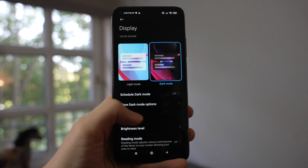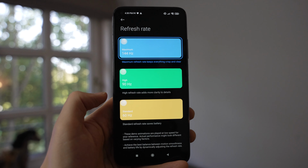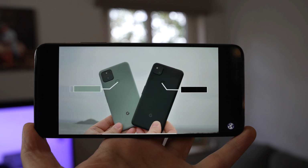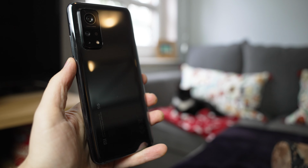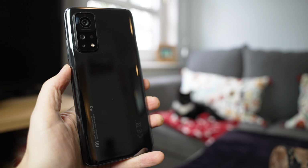The screen is not an OLED screen. In this case, it's an LCD, but it's a 144 Hz refresh rate LCD panel. That means that you get very high refresh rate, which makes everything look and feel buttery smooth. The Xiaomi Mi10T Pro 5G is an excellent smartphone. It feels premium to hold, being a glass sandwich with a glass back and reinforced glass front. It has a really good bit of heft to it due to the weight of the components and an aluminium frame. I really enjoy the Xiaomi Mi10T Pro 5G.